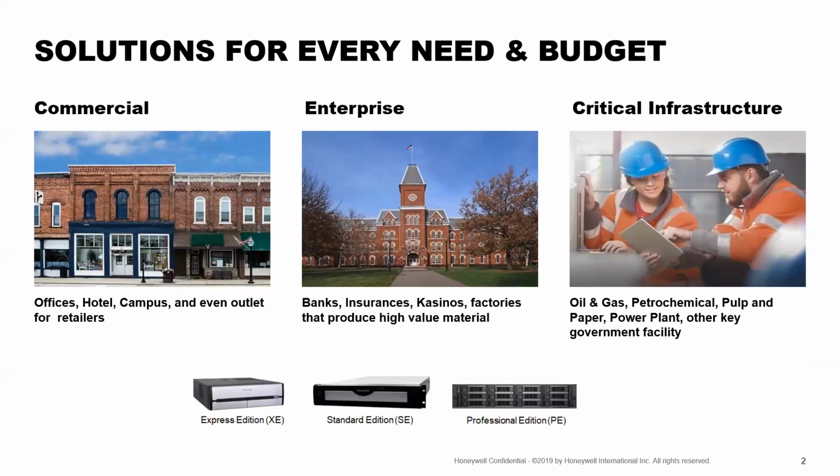Okay, so let me get started with the vertical markets that the MaxPro solution can cover. MaxPro is a video solution with channel capacities ranging from small systems to large systems. The product is the right fit for commercial facilities such as offices, hotels, campuses, and even outlets for retailers. Users in this segment are mainly concerned about ease of use, and they expect this solution to become an extra hand for them, able to identify threats and alarm the user quickly before things get out of hand.